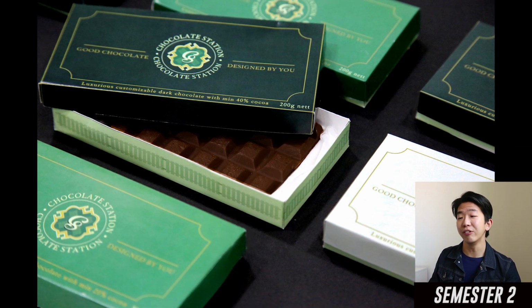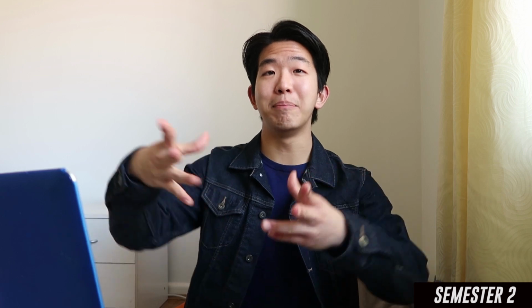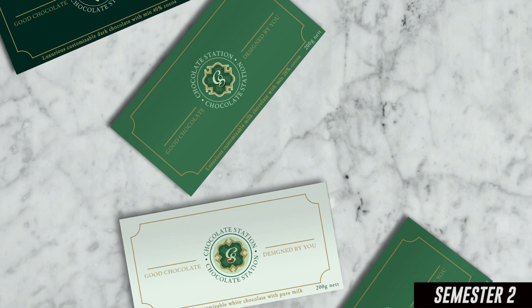I really enjoyed this subject. It allowed me to expand my creativity the most. The hard part was doing the packaging itself, because we had to cut the boxes and make the shape of it ourselves. It was not done by a factory, so you can clearly see it has some odd edges which are not handled properly. But yeah, the finale looks something like this. Good chocolate, designed by you.